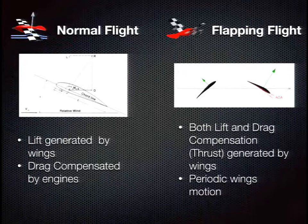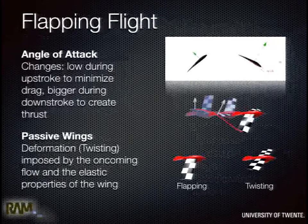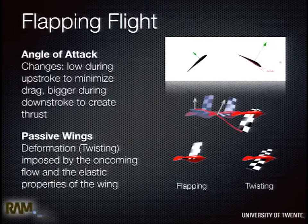Well, flapping flight is different because not only with the wings do you have to create lift, but you also have to create thrust to compensate for the drag. So basically in flapping flight you have a periodic motion, and what happens is a continuous change of angle of attack.